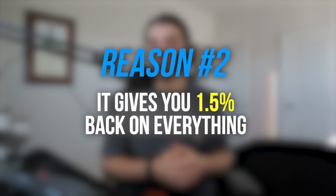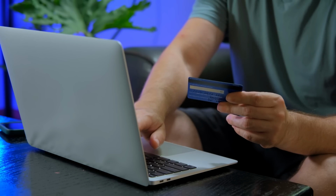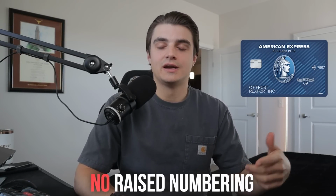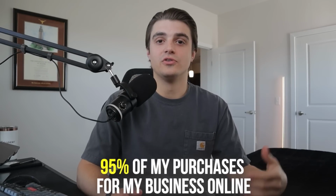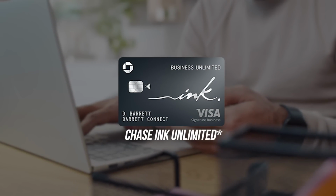The second big reason I'm applying is because it gives you 1.5% back on everything. So my use case for it would be as my business catch-all credit card, specifically online. I'd really like to use it for every single one of my purchases, but I do still plan on using the Amex Blue Business Plus in my personal physical wallet because that card has no raised numbering, and I'd like to still use it semi-frequently in order to keep it active and everything. But I honestly make 95% of my purchases for my business online. So that's why I want to make the Chase Freedom Unlimited my online catch-all credit card that I can run the majority of my business spend through.